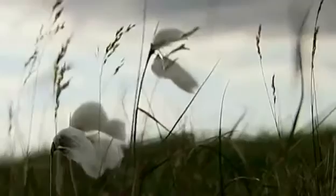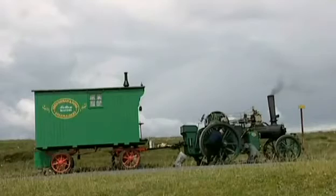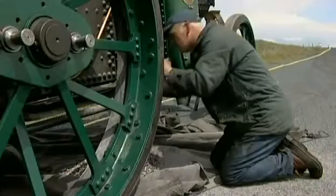Fred Dibnah's grand tour of Britain's industrial past has brought him to the heart of the Pennines in Yorkshire. For his steersman, Alf Molyneux, the day starts with a two-hour routine of getting steam up.